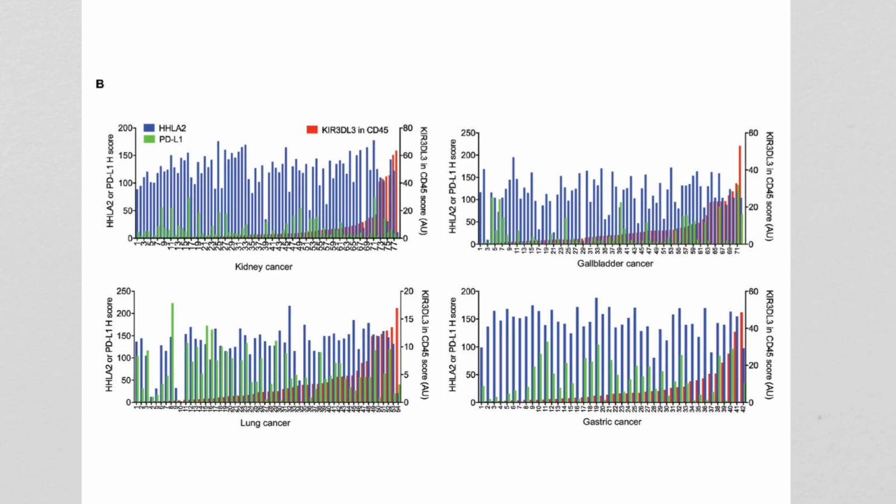Okay, so next question, how much expression is there? The y-axis is HHLA2 expression levels, and specifically for blue, KIR3DL3, those are in cells that were CD45 positive, meaning white blood cells. So this is in tumor cells, right? Do they have the ligand? This is in white blood cells. Do they have the receptor?